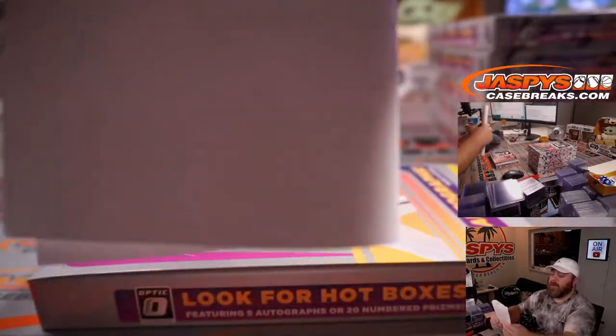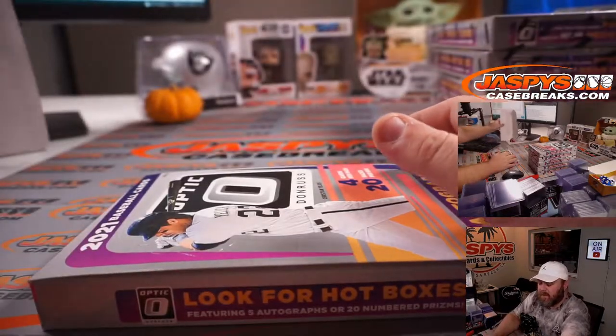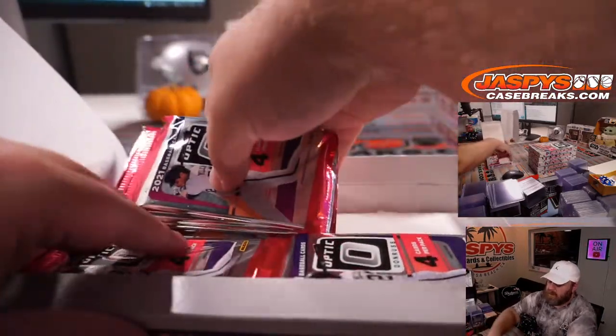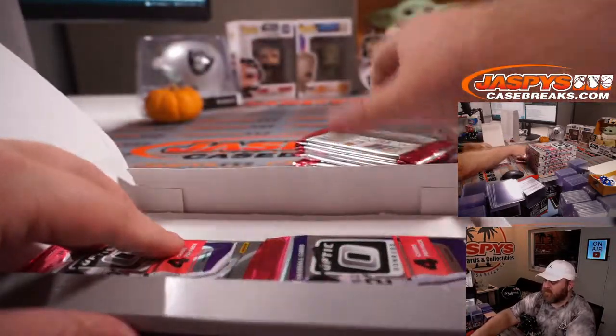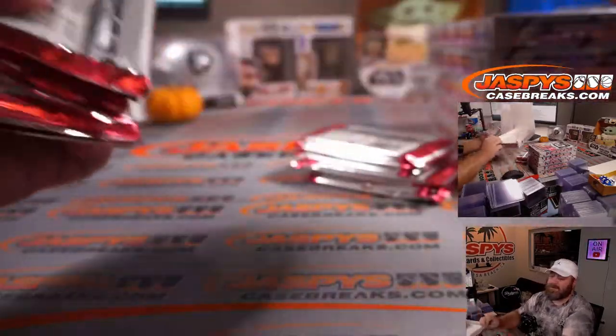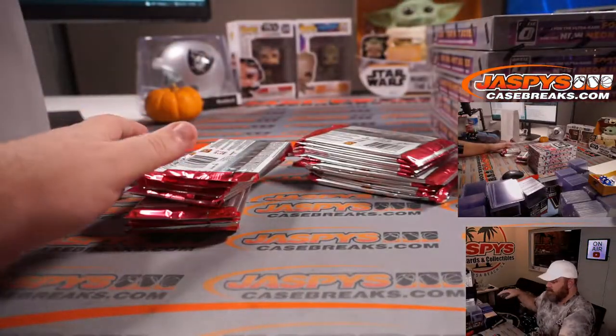And good luck. First half of this case was okay. I wouldn't say it was anything exceptional. So I have high hopes for the second half of this case. I'm still looking to find one of those short print, super ultra rare, Fort Knox. Right there. I want to find one of those. So hopefully it's here.